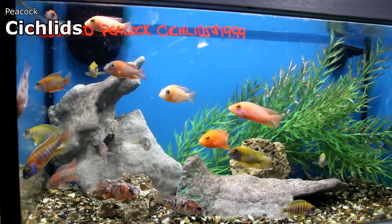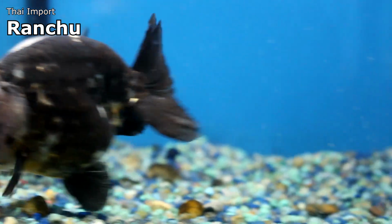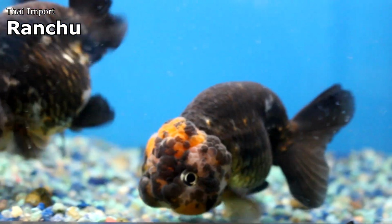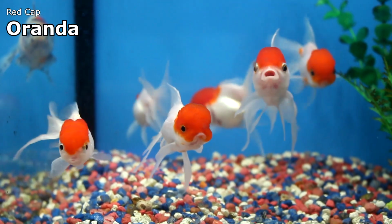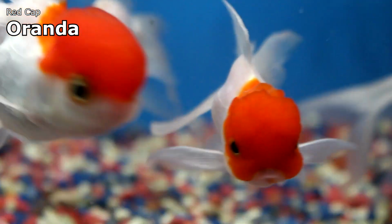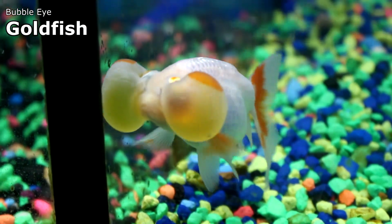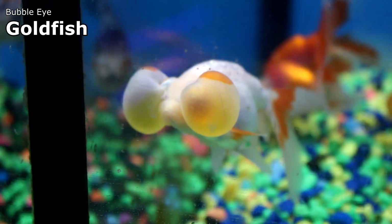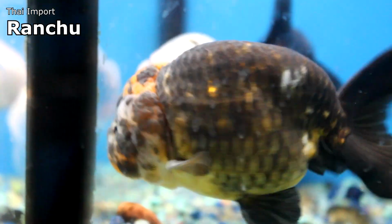And show quality, Thai import Ranchu goldfish. There are a lot of exceptional goldfish that came in this week. I'm going to kind of show you a broad overview of them. But if you look at them compared to each one, you'll see just how beautiful they are. The large Ryukins that came in are gorgeous. The Thai red cap orandas with large caps, very beautiful. The bubble-eyed goldfish, which freak people out, but still really cool. And some of the imported red cap orandas and the regular red orandas. But these Thai Ranchus are pretty phenomenal.